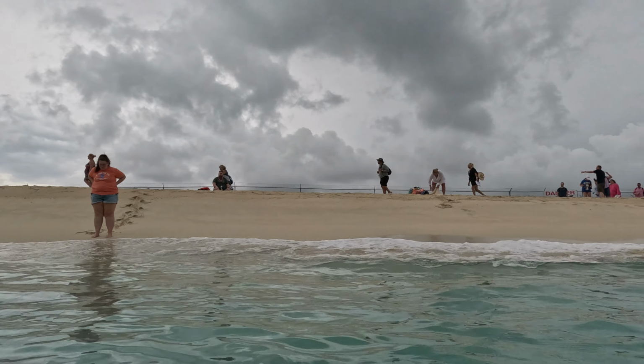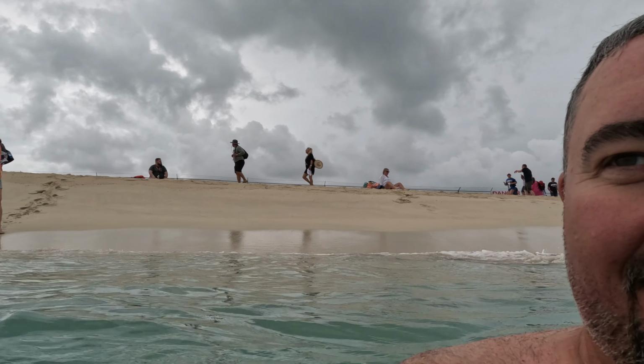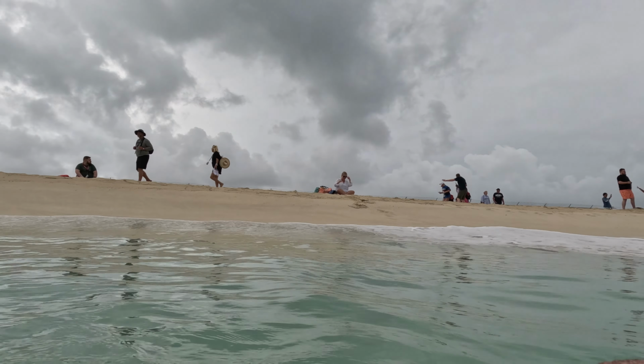There's the non-swimmer in our family. She's gonna stay on the land today. She likes the sand part of the beach. I like the water part of the beach.